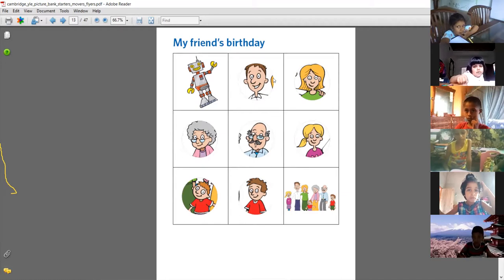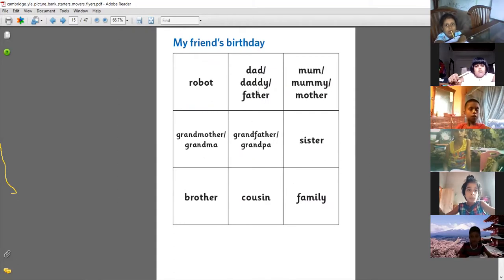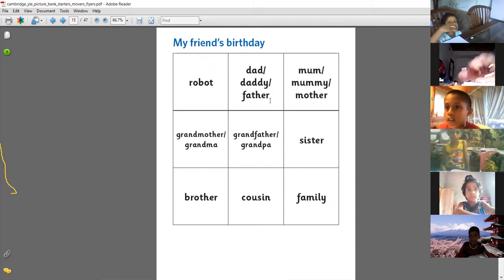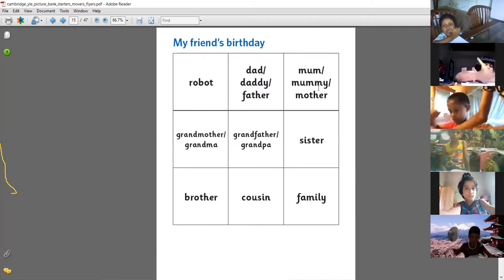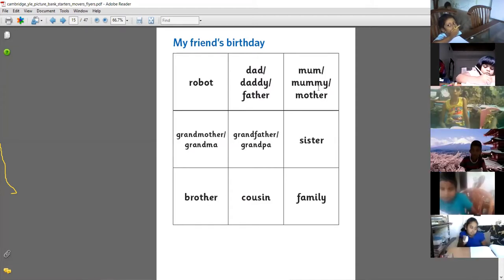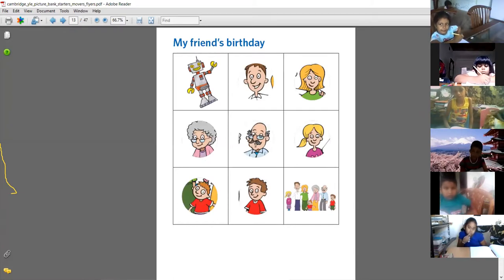So who are the people you can see here? Mom, you can say mom, dad. There are two more words you can see here. Dad, daddy, also father. Dad, daddy, father. Mom, mommy, mother. Okay. Next one is a grandmother. Who is a grandmother?